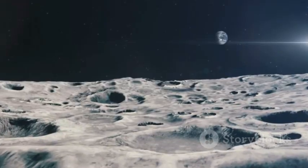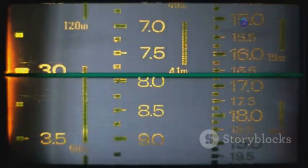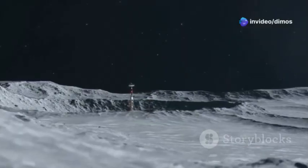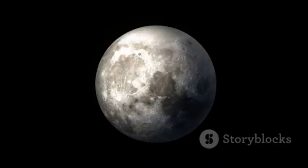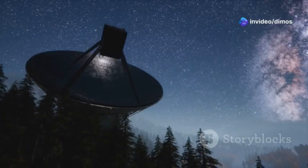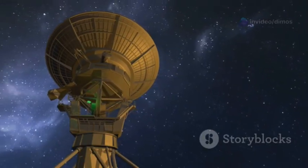The far side is also incredibly special for another reason. It is exceptionally quiet in terms of radio waves. Earth is a very noisy planet, electromagnetically speaking, with signals from TV, radio, and all our mobile phones. This constant human-made noise blocks faint signals from deep space. The far side is shielded from this interference by the moon itself. It's a perfect, pristine listening post for radio astronomy. We could listen to the whispers of the early universe.